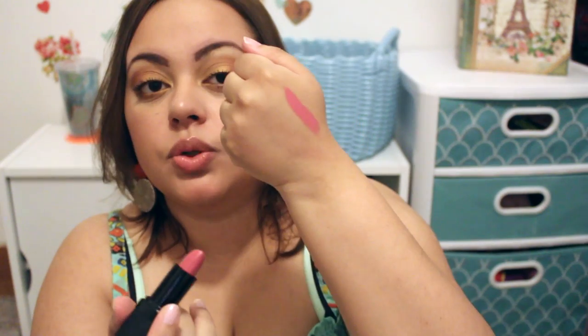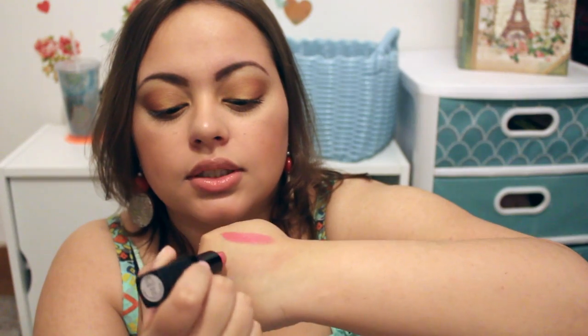And let's talk about the formula. The formula is so creamy and it's non-drying and it's very opaque. Actually, I would say that the formula of this is very similar to the NARS Audacious lipsticks. And I absolutely love them. The pigmentation is just the bomb. Let me do one swatch so you can see that the pigmentation is just crazy. That's one swatch. It is so good, guys. Love this lipstick.